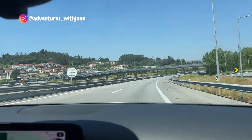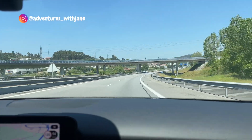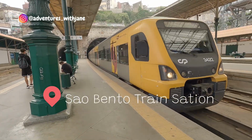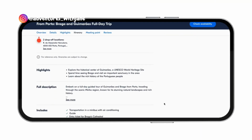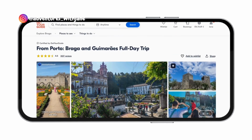Guimarães is just less than an hour from Porto by car, but most people on a short visit to Porto take the train from São Bento train station to Guimarães. Another great option you can consider is taking the Braga and Guimarães day tour. With this tour, you will get to visit two historical cities in northern Portugal in a day.